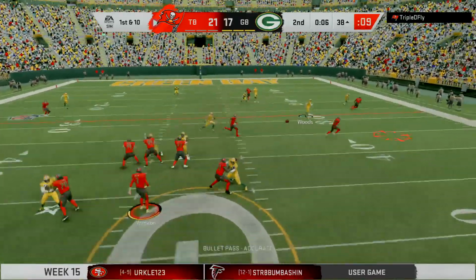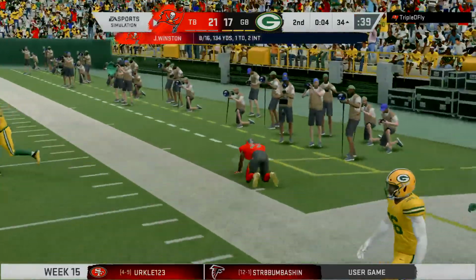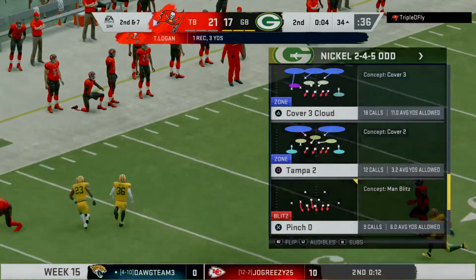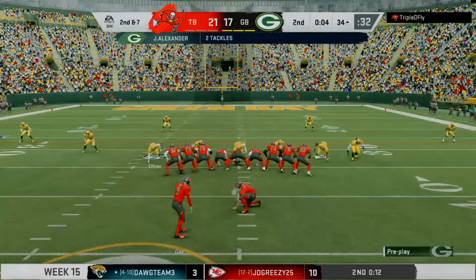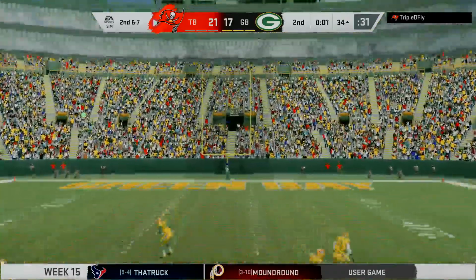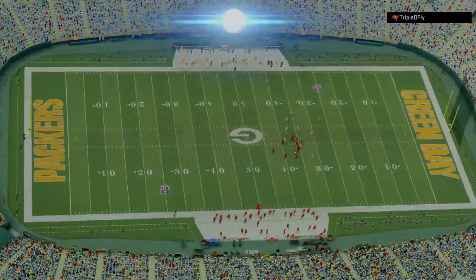Working out of the gun, Winston. On the crossing route, complete. It's Logan. And he gets this down inside the 35 before going out of bounds. So with 4 seconds to go in the half, here's the field goal unit onto the field. On the right hash, officially this will be a 51-yard attempt. And this one is right down Broadway.